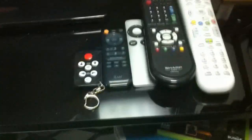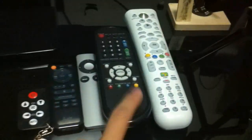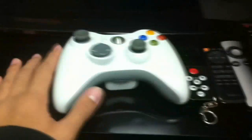Over here are my remotes for various things. This is my universal remote from ThinkGeek, my iPod, my iHome, or iLove, I should say, remote, I'll show you in a second. My Apple remote for my Mac, my Sharp TV remote, and the Xbox Media Center remote, and of course, my Xbox controller.